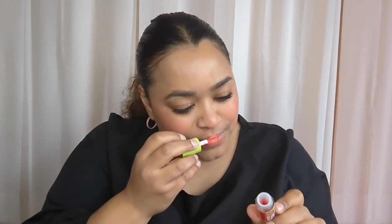What does that smell like? Is it strawberry? Cherry? Or a fruit? I don't know. It's one of those fruits. Oh my, yes. Most of my lip glosses are clear, and so I wanted something with a little bit of color, and this is giving it to me. It's here. This is it. This is my summer 2023 vibe. All freaking summer. All summer long.